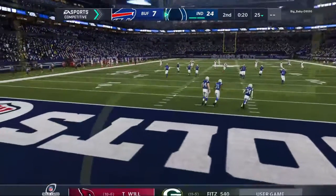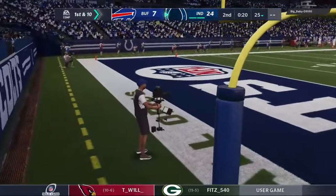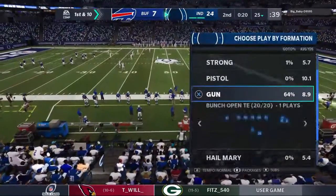Okay, we're back in it. All right, we're ready to go. That was impressive. And the defense now needs to reciprocate. Their own 25-yard line.